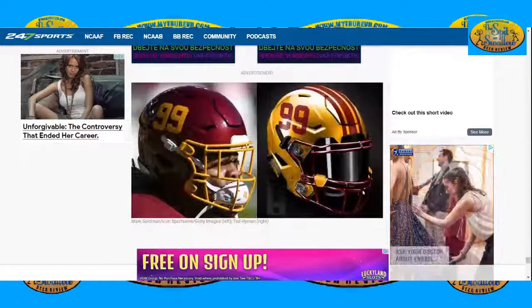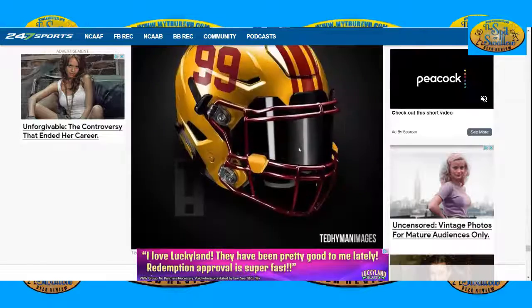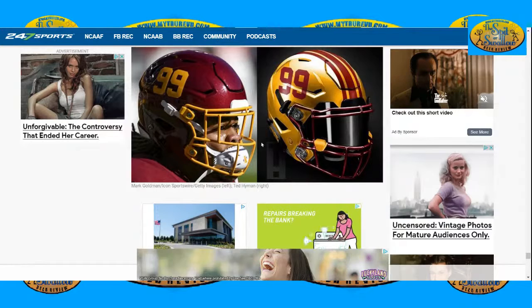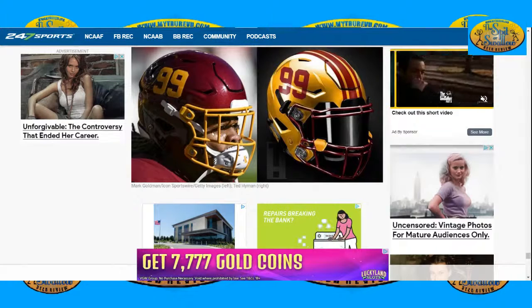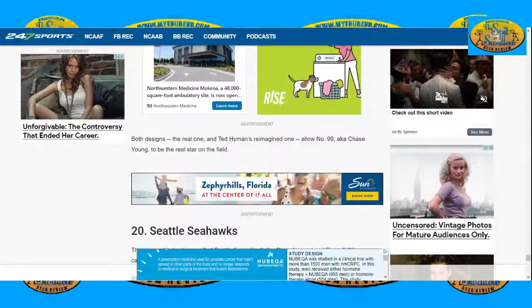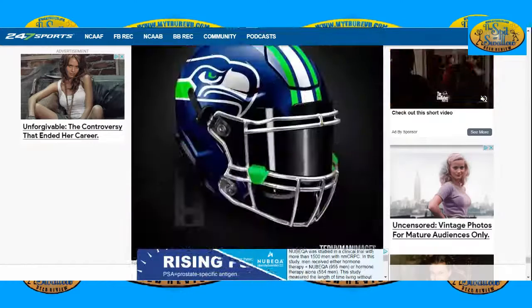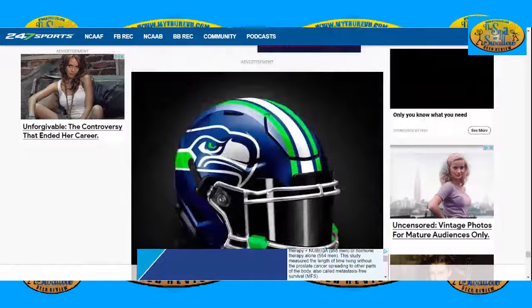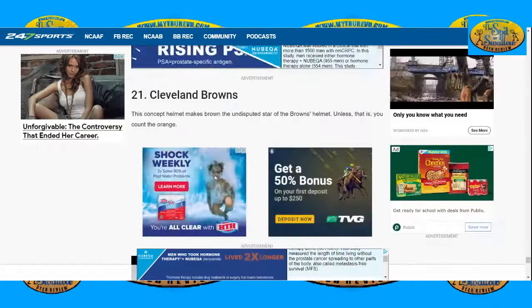All right, next we got, oh, so there's a, not with a number on it, 99. Well, this is an alternate helmet of that one, basically. It's not much difference. Redskins. Seahawks. Not really nothing spectacular. It's the same color scheme as the Seahawks.